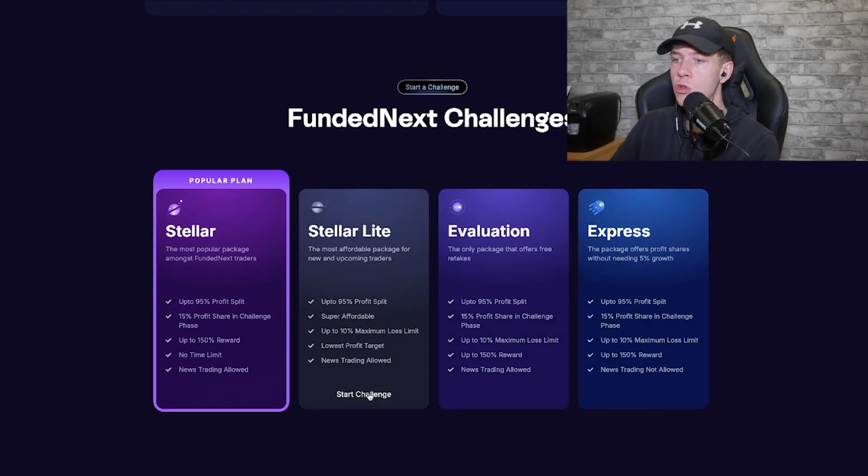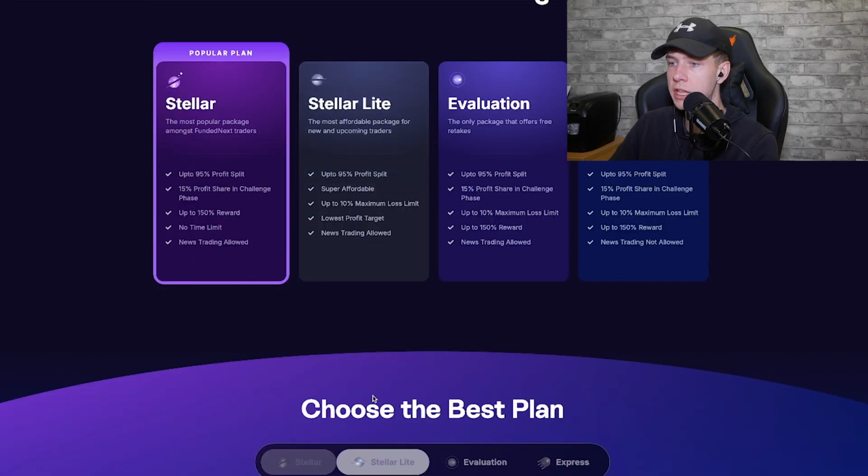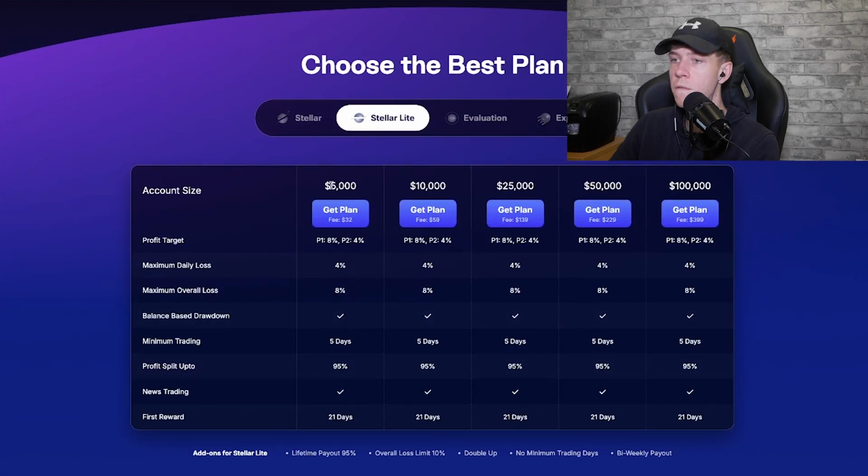So Stellar Light is super affordable, and you get up to 10% maximum loss limit. So let's have a look at some of the account options on Stellar Light. So a $5,000 account with this firm will cost you $32. The maximum daily loss is 4% with the Stellar Light, and the maximum overall loss is 8%, but that can obviously increase. Your profit target on the first stage is 8%, and your profit target on the second stage is 4%. So it keeps it really simple, and you get your first reward 21 days after passing the account.